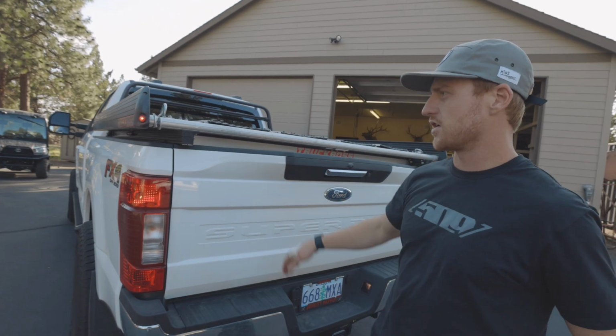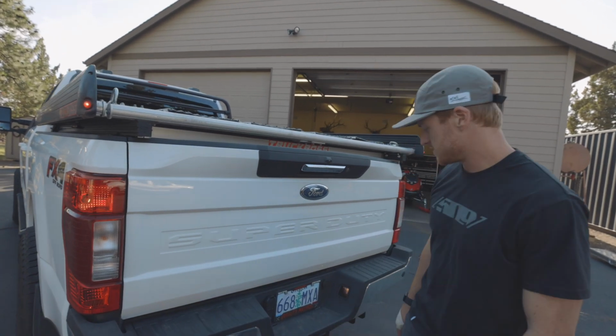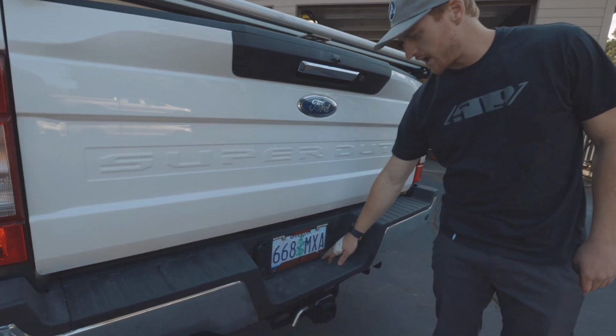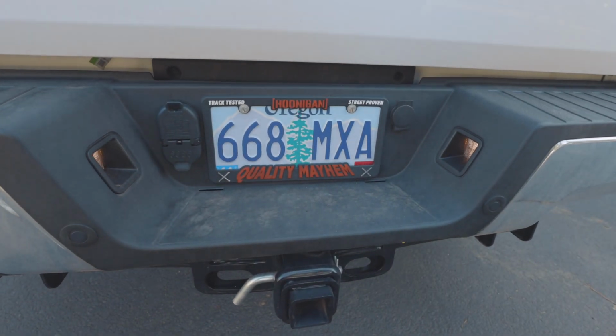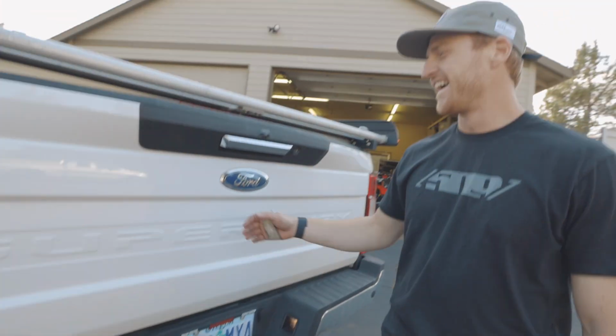Au revoir. All right, so we're at the rear of the truck. As you can see, Hoonigan, quality mayhem, track tested, street proven, just like your boy. That's what they say about me, track tested, street proven.